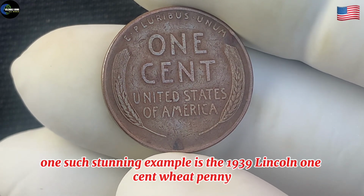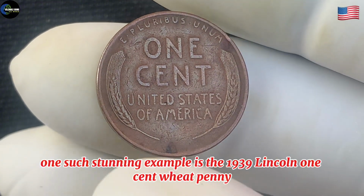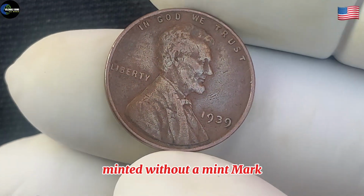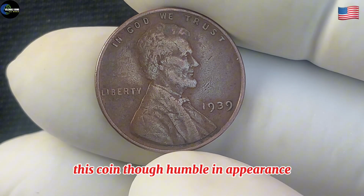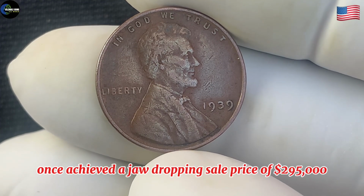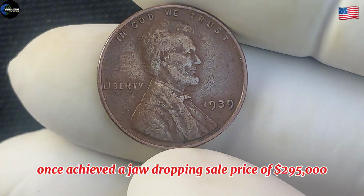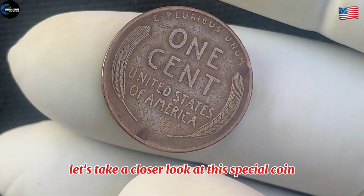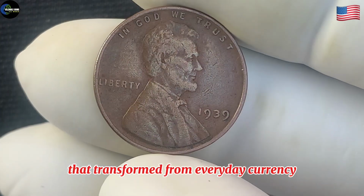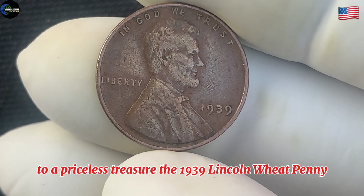One such stunning example is the 1939 Lincoln 1-cent wheat penny, minted without a mint mark, struck in the heart of America at the Philadelphia Mint. This coin, though humble in appearance, once achieved a jaw-dropping sale price of $295,000, stunning even the most seasoned numismatists. Let's take a closer look at this special coin that transformed from everyday currency to a priceless treasure.